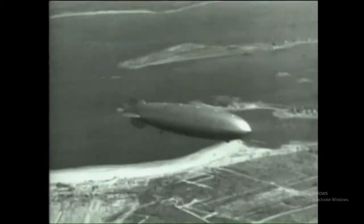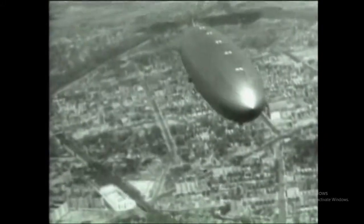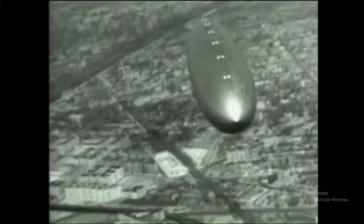It has never been conclusively proven why the Hindenburg suddenly burst into flames. Many theories have been put forward. The Hindenburg is still the largest aircraft ever built. It was longer than 3 Boeing 747s placed end-to-end. It had cabins for 50 passengers and a crew of 61.